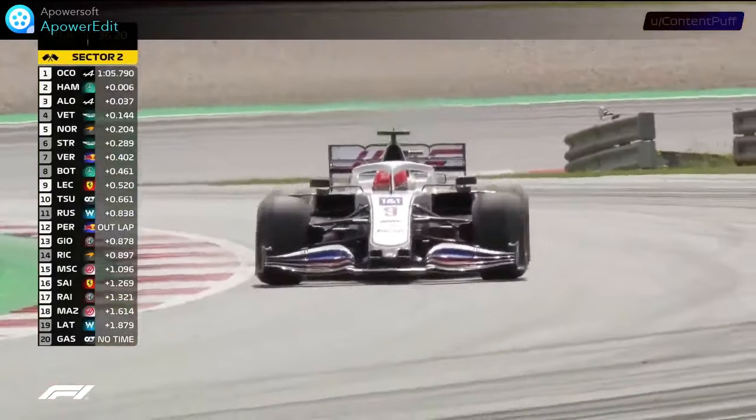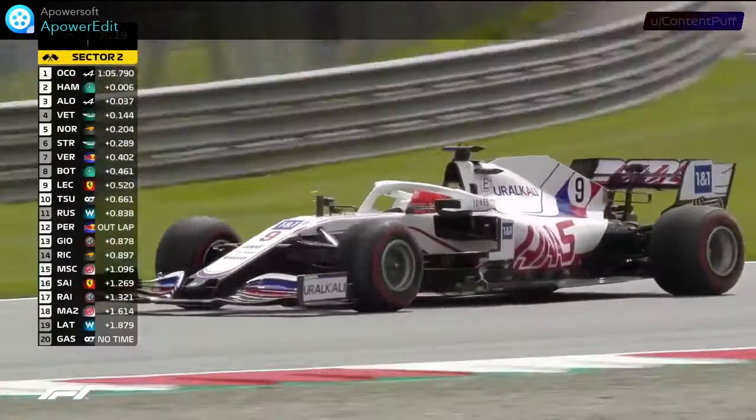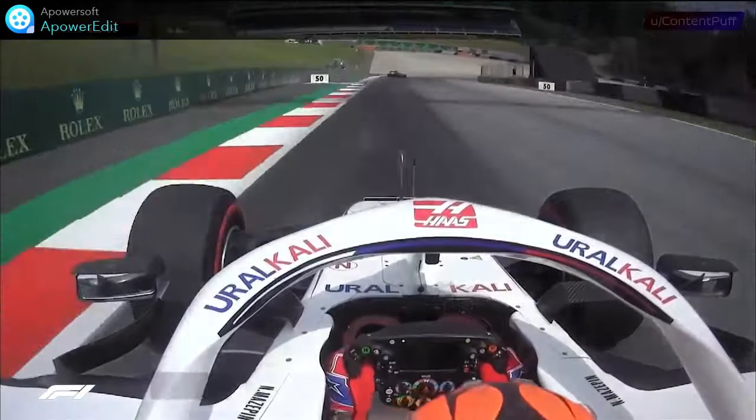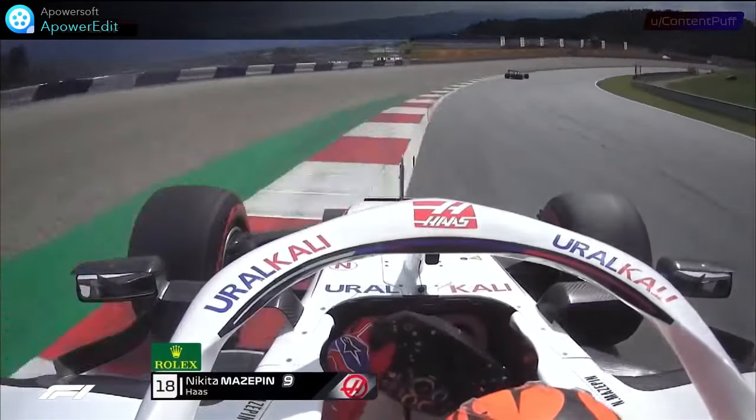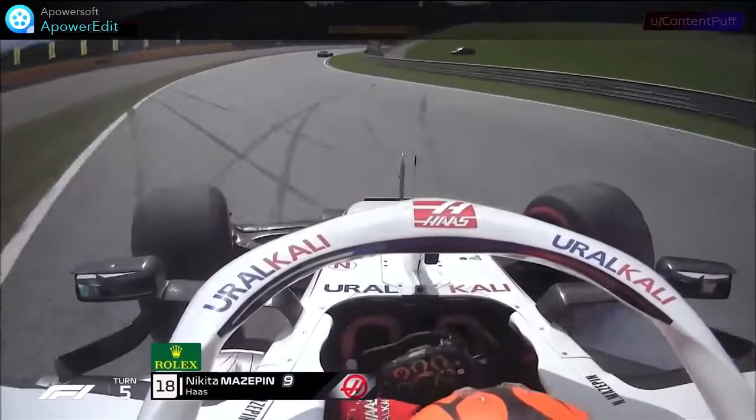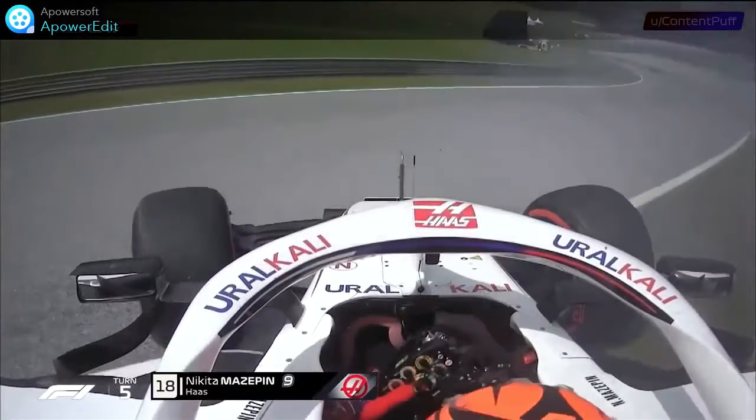Right. That's that tyre set gone as well. You can see they delaminate very easily now with a spin, don't they? Bit of inside wheel lift. It just did exactly what Sainz did. And you can see Lewis.